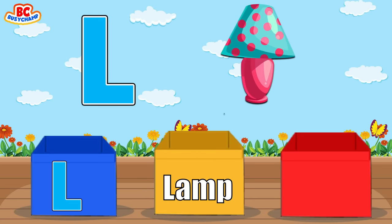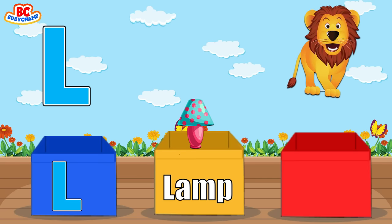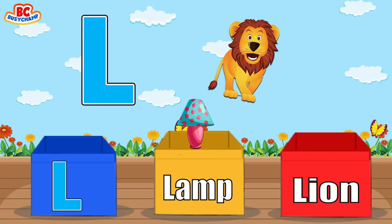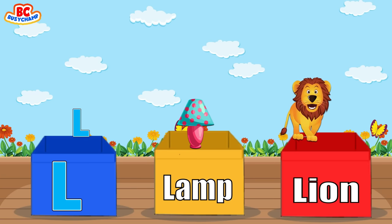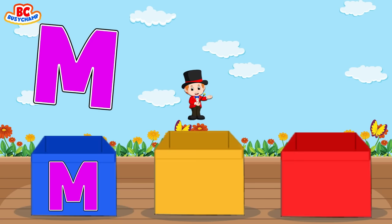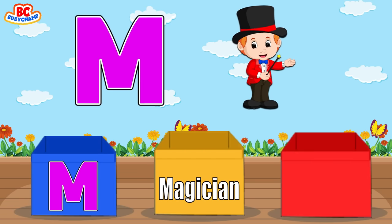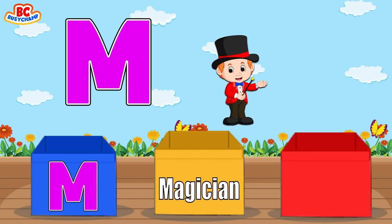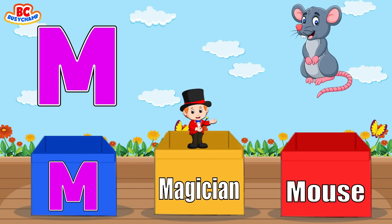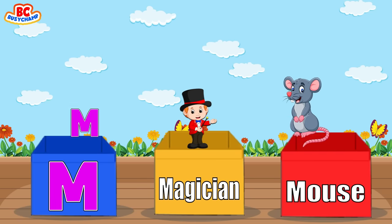L is for lamb. L is for lion. M. M is for magician. M is for mouse. Good job.